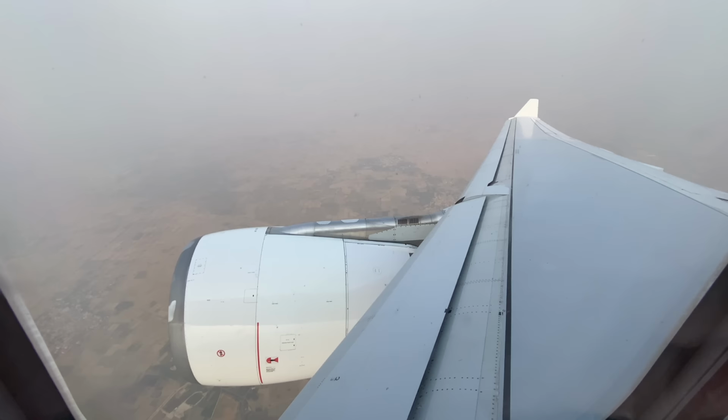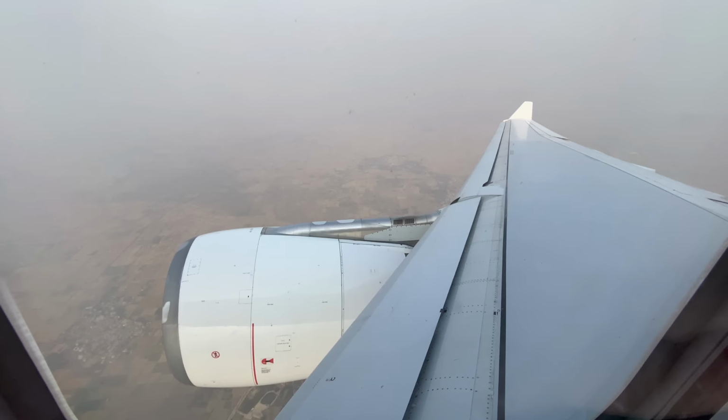Furthermore, there was a passenger with hearing problems on our flight, and it was fascinating to see that a cabin crew member actually knew sign language and was able to communicate with that passenger.